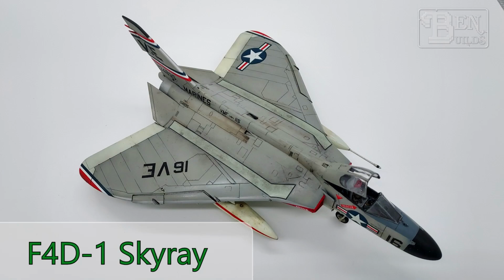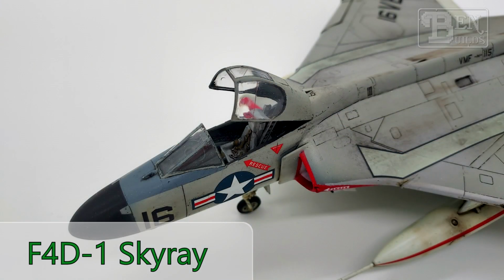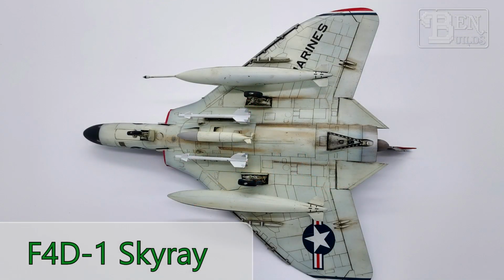Moving right along here, guys, Joe and I built the Tamiya F4D-1 Skyray for our buddy build that we like to do. This was his first jet here on the bench, and it was a repeat for me, but it was such a fun model, and it turned out way better than my previous attempt. So this was a great model kit, super fun, and of course it's Cold War.